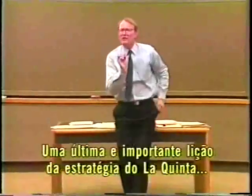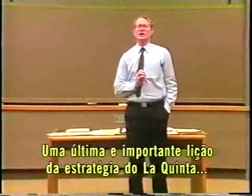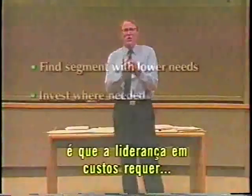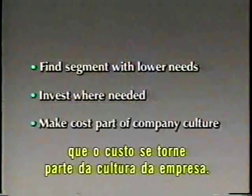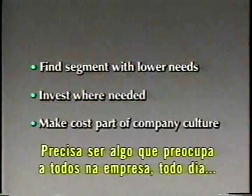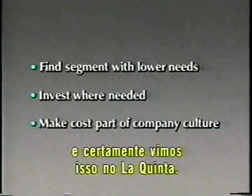A final very important lesson from La Quinta's strategy is how cost leadership requires that costs become really part of the culture of the company. It becomes something that everybody in the company is worrying about every day. And we certainly saw this at La Quinta.